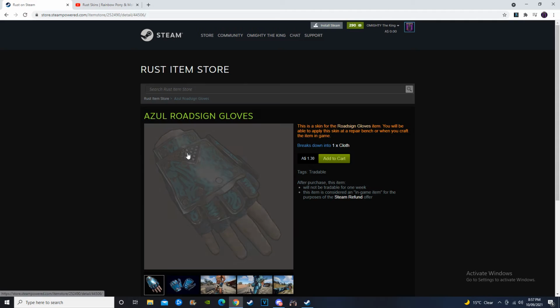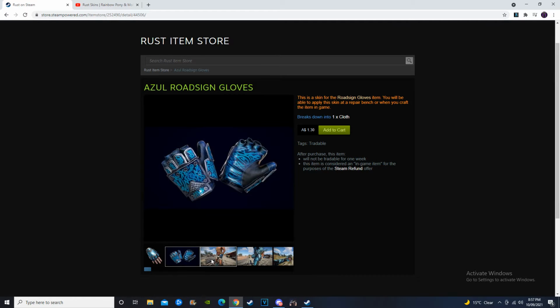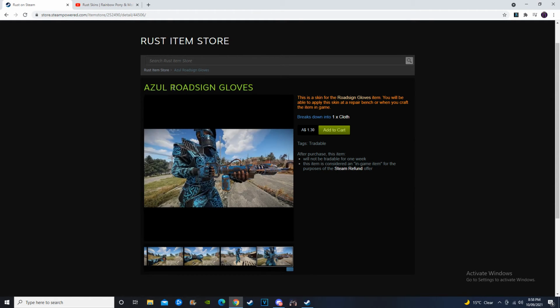And finally, we have the Azul Roadside Gloves going for $1.30. The Azul set was not too bad. It was pretty successful. Made some easy coin, and Joey bought 100 of the kilts, I'm pretty sure, if I remember back in the day, and then the set just stopped. Overall, the Roadside Gloves do look quite nice, actually, but Roadside Gloves really aren't very big on demand, and it's going for $1.30, so I think it'll be a pretty safe investment. I don't think you're going to lose money if you do try and invest in it.